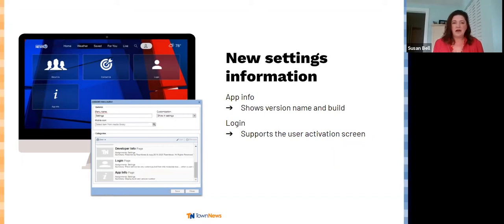Login is another setting that we can add. It's only necessary if you're using the activation screen, which we'll talk about here in a few minutes as well. But the login simply just takes you to the part of the app where you can log in if you have that feature turned on.